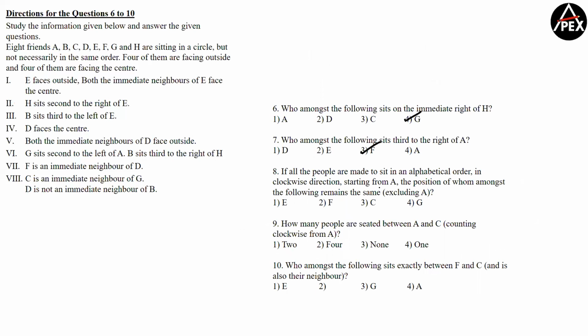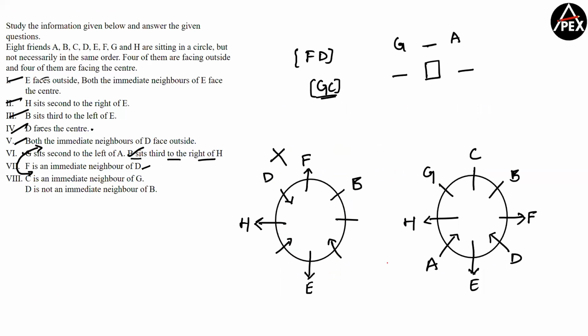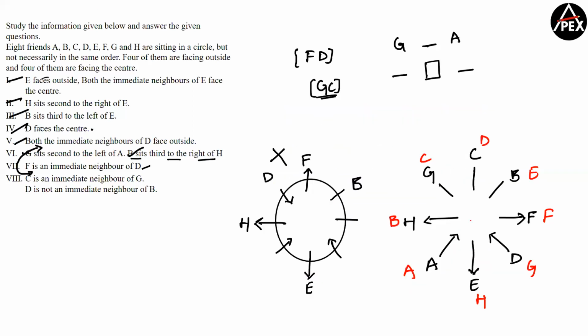If all the people are made to sit in alphabetical order in clockwise direction starting from A, the position of whom amongst the following remains the same, excluding A. So what he is saying, now he will make these people sit in alphabetical order from A in the clockwise direction. So it will be A, B, C, D, E, F, G, and H. And he is asking the position of whom amongst the following remains the same, excluding A. If you see, the position of F remains the same.